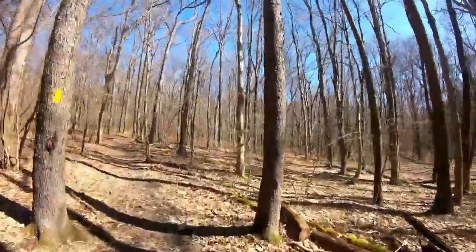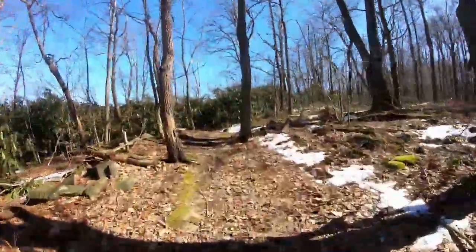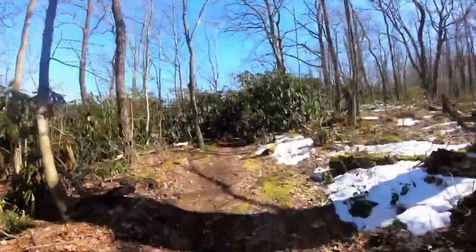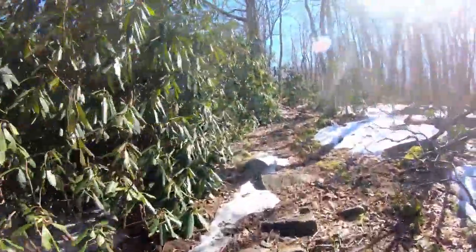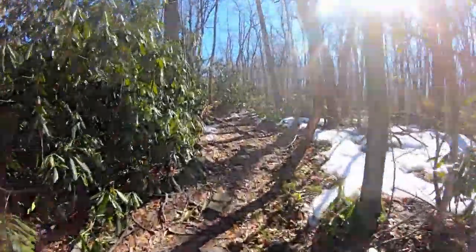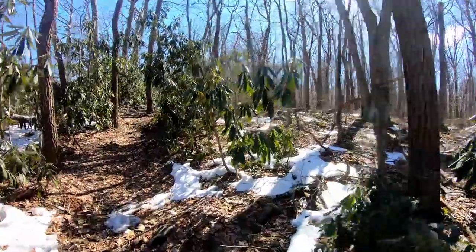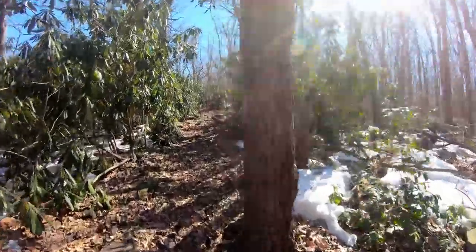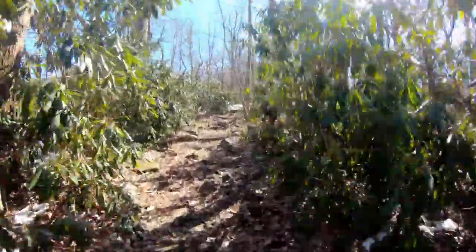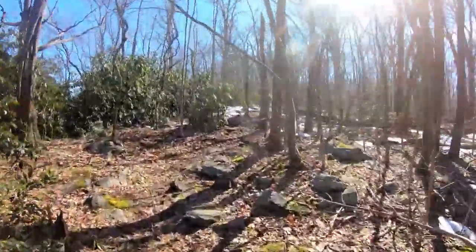Looks like we'll be following yellow blazes. If my memory serves me well, these are the actual laurels that the area is named after. It's a nice touch that they included these tunnels along the route.